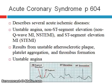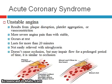All right, we care about that because that tells us about the kind of damage that's going to lead to our heart. It results from an unstable atherosclerotic plaque, from platelet aggregation, or from a thrombus that is formed in one of the coronary artery blood vessels. They are going to have unstable angina, all right, where something is now completely blocking flow to the heart and it isn't relieved by resting or nitroglycerin.